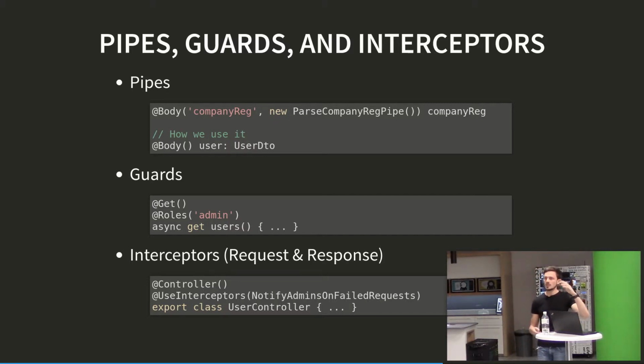So what you do is you intercept the outgoing traffic, and if there's ever an error, you trigger a Slack notification to yourself. And now you get these instant notifications. So there are a lot of things that you can do with Nest, and this is literally just touching the surface of the stuff that they offer out of the box for this framework.